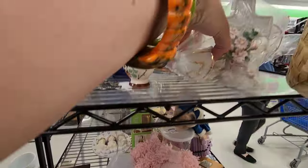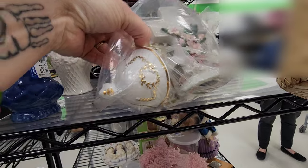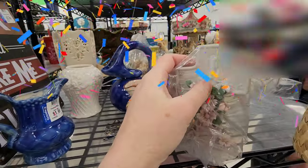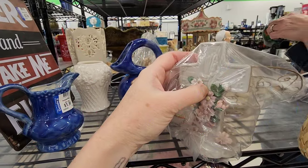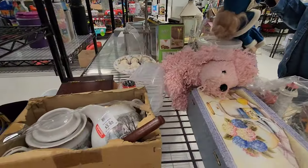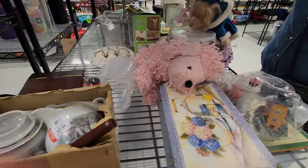Ooh, we have some holy water fonts. One holy water font. Oh, Jenny, look. Ha-ha. I won. Oh. That was kind of a stretch. Yeah, that was really noticeable. That was kind of unfair.